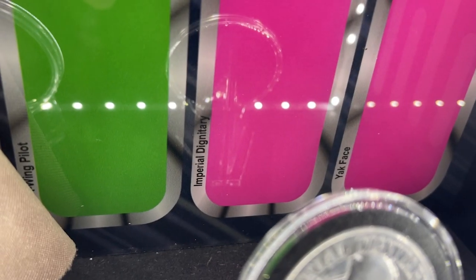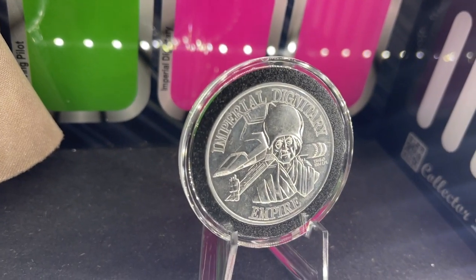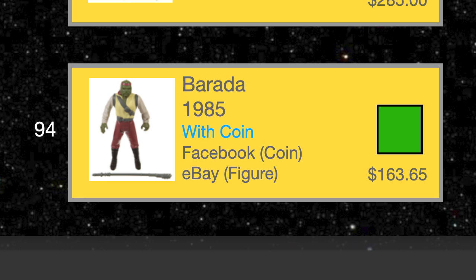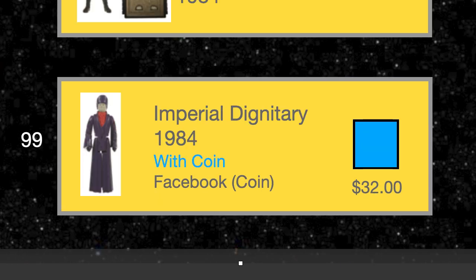And let's also place the Imperial Dignitary coin in our display case, and hopefully we get that figure soon. So let's cross Burrata off our list, and we got the coin and the figure for a grand total of $163.65 with tax and shipping costs included. And let's also cross off the coin for the Imperial Dignitary for $32.